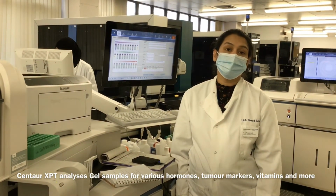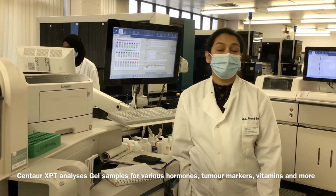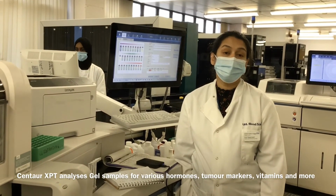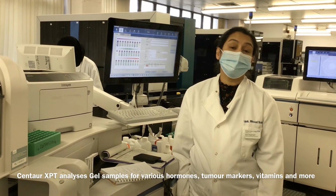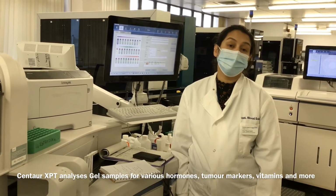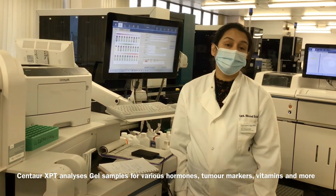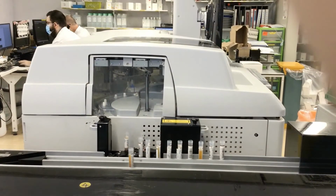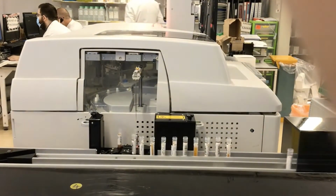And also we do some fertility hormones such as LH, FSH, testosterone, prolactin and progesterone. We also do cardiac markers such as BNP and troponin. In future we are thinking of doing the COVID antibodies in this machine as well. The chemistry analyzers can take aliquots from the specimen straight from the track.